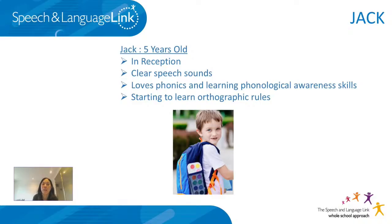He's also developing great phonological awareness skills as well via rhyming and singing, syllable clapping and blending, and his all-time favourite, using robot arms to segment words and blend them together. And as such, he knows how sounds work together, which helps him work out how the squiggles work together too. And in these lessons, Jack is also getting to grips with orthographic rules through learning about sight words and exceptions. He's starting to understand how some sets of squiggles must just be remembered to learn how they sound.